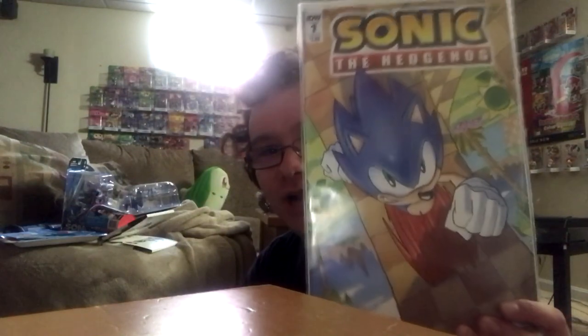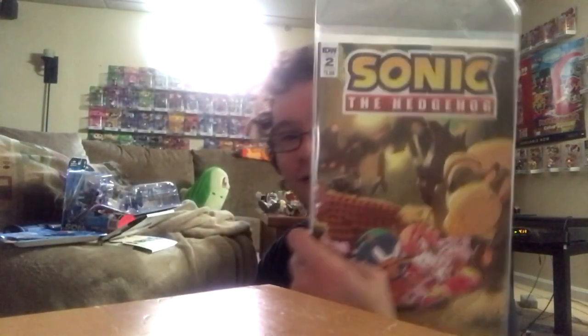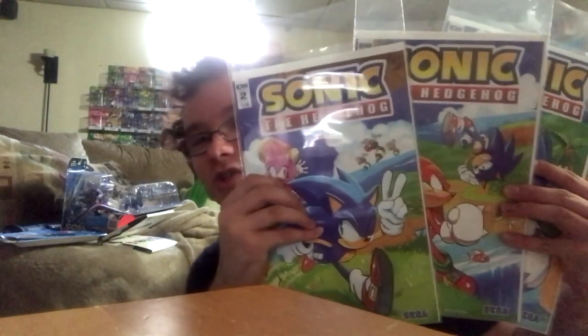Let's go from IDW back all the way to Archie, because I have a lot more Archie than I do IDW, of course. So we have a regular print of Sonic 1, and then the regular printing of Sonic Issue 2. And then I believe this is the Tyson Hesse cover art. So we have Tyson Hesse Issue 2, Issue 3, and Issue 4.